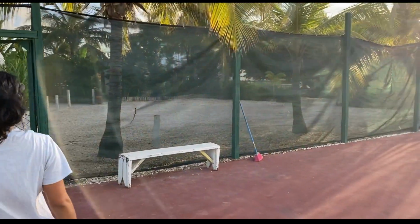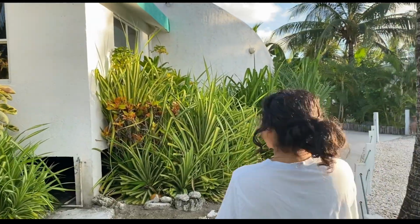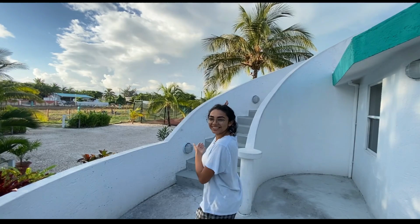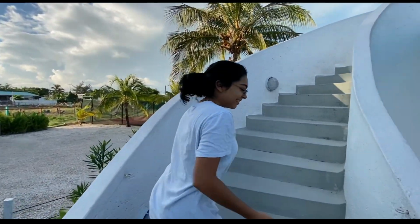Before we go into the gym, I think we should go up onto the gym roof, because the views are immaculate. You must choose two paths. You could be a monk and go up onto the stairs, enjoy the views, and connect with nature, you know what I mean? There's win-win.